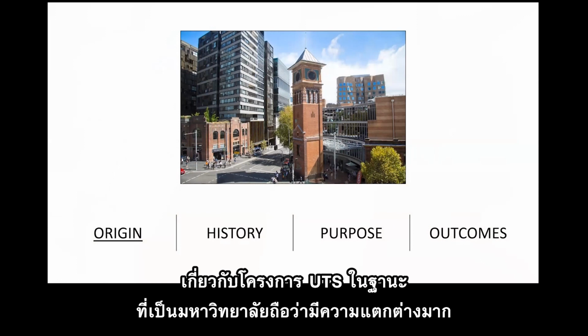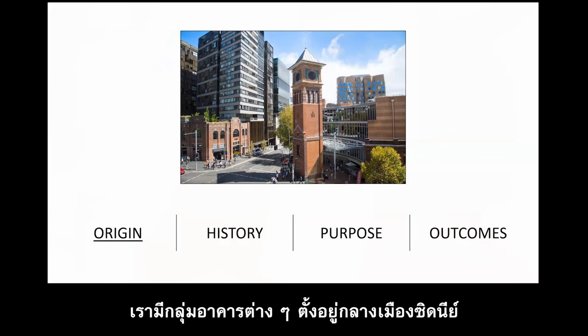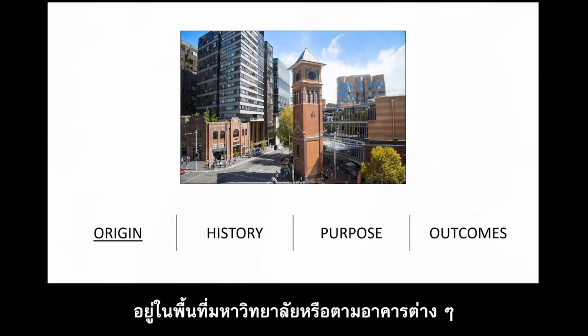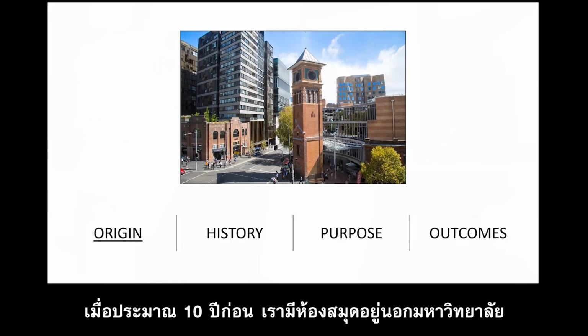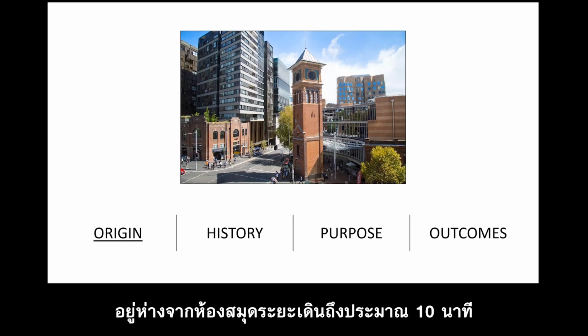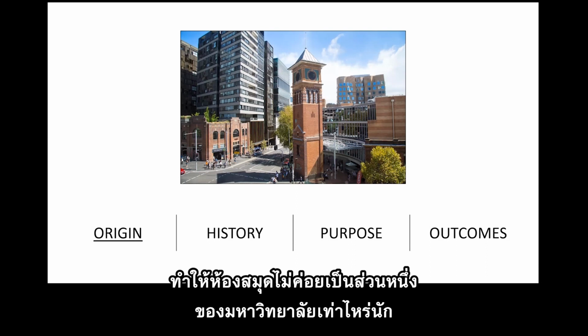So UTS as a campus is very different. We are a series of buildings in the middle of Sydney, so we don't have grounds and parks. We are just a bunch of buildings. There's approximately 45,000 students within all of our campuses, our buildings. About 10 years ago, the library was on the outside of the campus, about a 10-minute walk from the main part of campus. The library wasn't necessarily engaged with the university all that much.